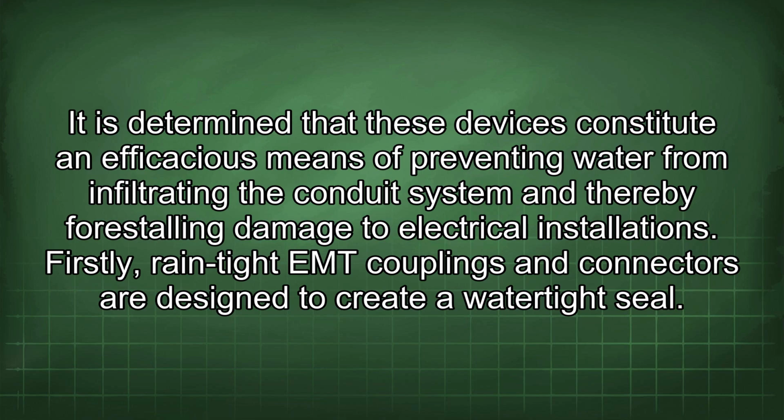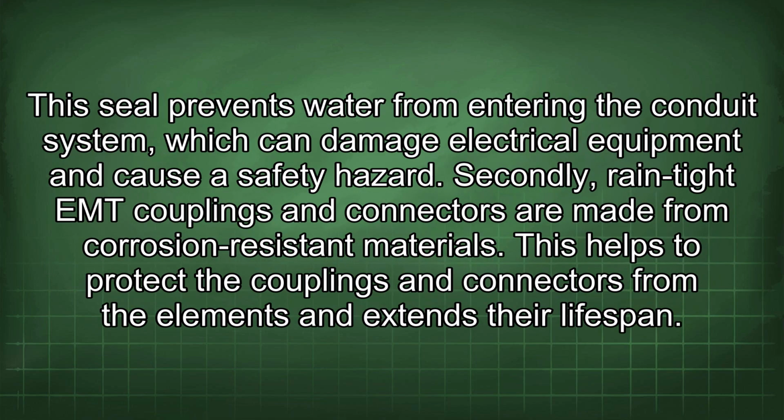Firstly, rain-tight EMT couplings and connectors are designed to create a watertight seal. This seal prevents water from entering the conduit system, which can damage electrical equipment and cause a safety hazard. Secondly, rain-tight EMT couplings and connectors are made from corrosion-resistant materials. This helps to protect the couplings and connectors from the elements and extends their lifespan.